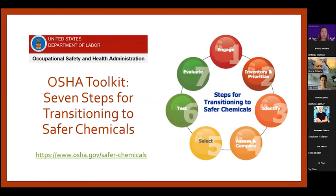So I want to say it was almost 10 years ago now, maybe 8 years ago, a lot of folks in the pollution prevention world came together with folks from OSHA to identify these 7 steps to transitioning to safer chemicals. It's a framework, kind of start to finish, about how to approach this effort to transition. And we're going to spend a little time talking about the first 4 steps just to give some context.